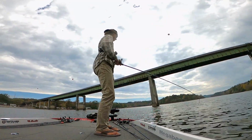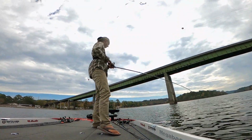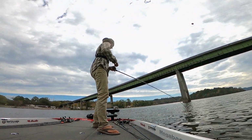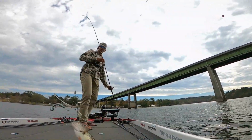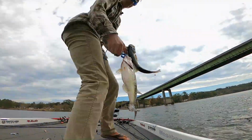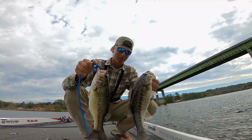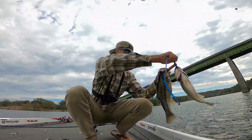It did the right thing. That one saw it and came ripping up. Is it a nice one? No. Oh. I don't know for sure. It's bigger than one of them, but. Is it a largey? No, that's a spotted bass. See how dark it is, Mom? Yeah. We're doing a four fish picture, and that's a coal right there.